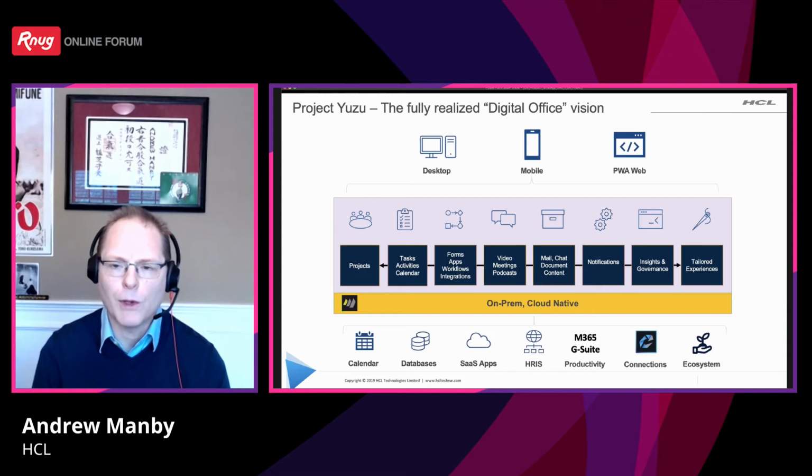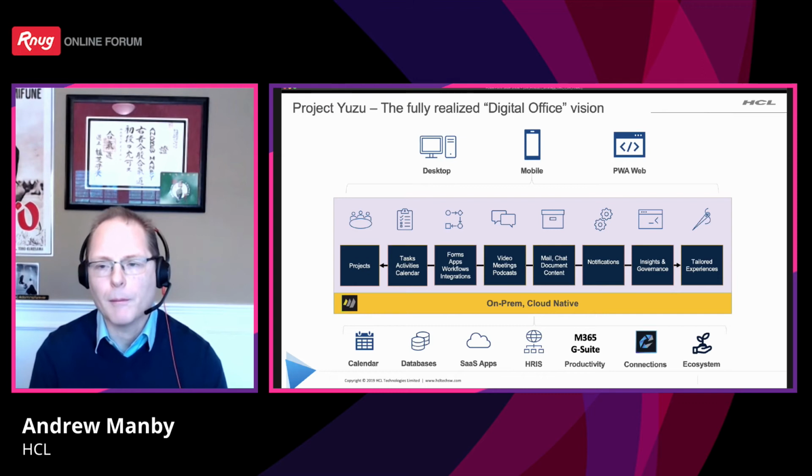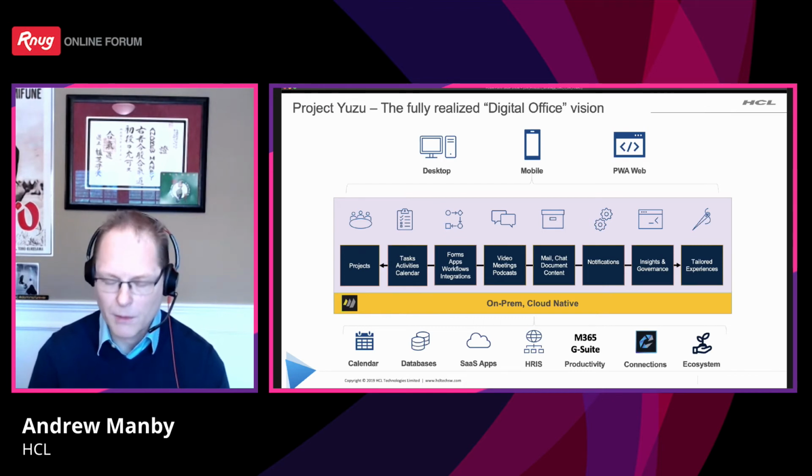Again, what we're doing here is taking some of the insights we have from connections and applying them to a specific scenario, which is focused on projects. So in a way, it's very complementary to what we're doing with connections, as I mentioned, and actually integrated with it.